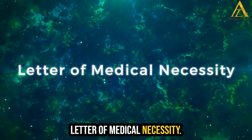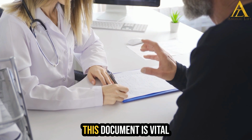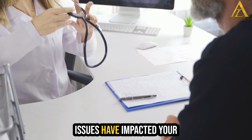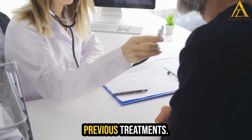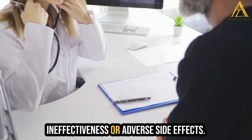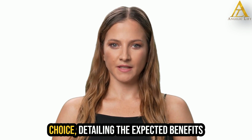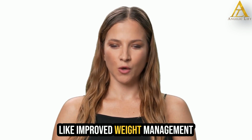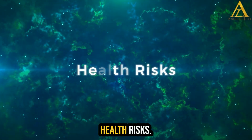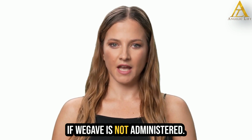Letter of medical necessity. Request your healthcare provider to compose a detailed letter of medical necessity. This document is vital and should encompass your medical history. Document how weight issues have impacted your health and quality of life. Previous treatments. Outline all prior treatments and therapies, including their ineffectiveness or adverse side effects. Specific needs. Explain why Wegovy is the optimal choice, detailing the expected benefits like improved weight management and reduction of comorbid conditions such as diabetes or hypertension. Health risks. Include any potential risks or deteriorations in your health if Wegovy is not administered.